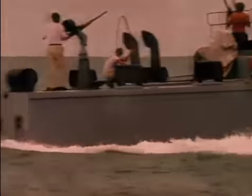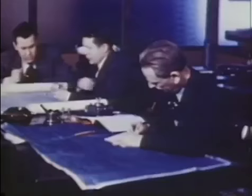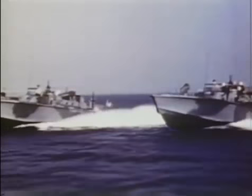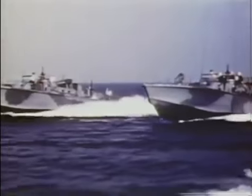Shortly thereafter, President Roosevelt appropriated $15 million for motor torpedo boat development. That was the very first ticket that PT boats got, and that's what started them on the road to becoming part of the U.S. Navy. Although there were other U.S. designs, the most famous American patrol torpedo boat was developed by a company called Elco.